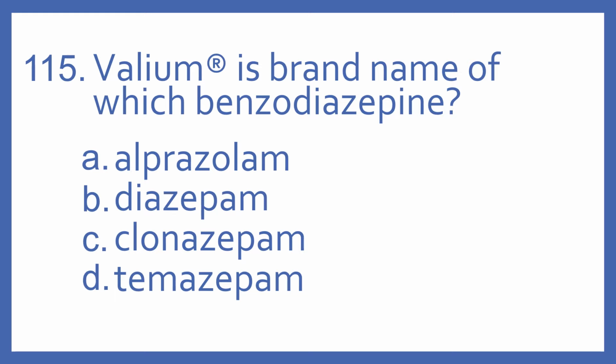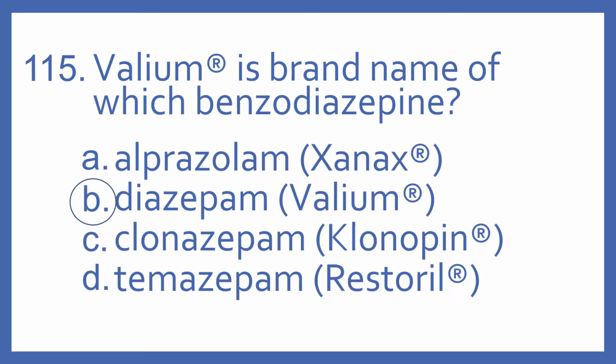Number 115. Valium is the brand name of which benzodiazepine? A, alprazolam, B, diazepam, C, clonazepam, or D, temazepam. And the answer is B, diazepam is the generic name for Valium.